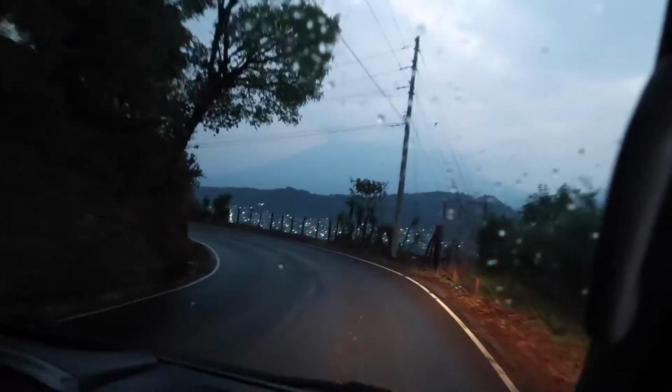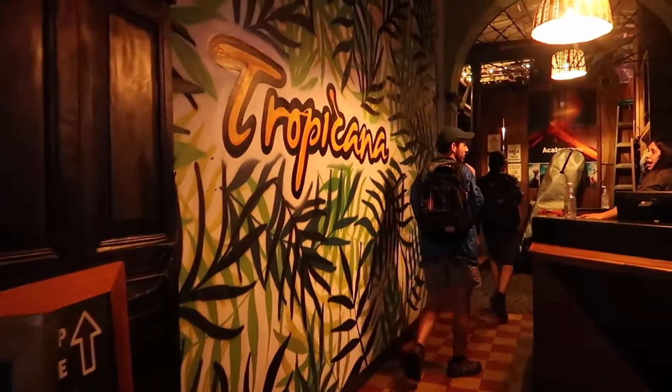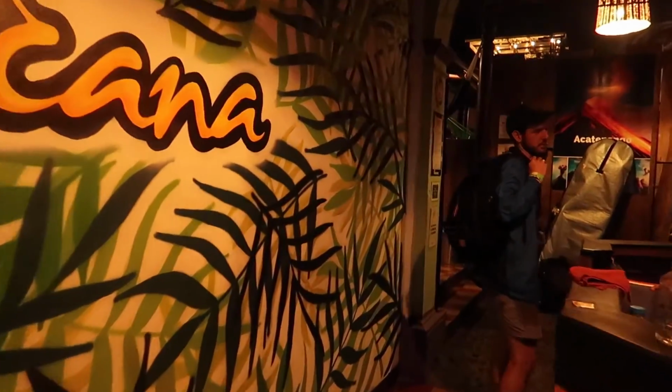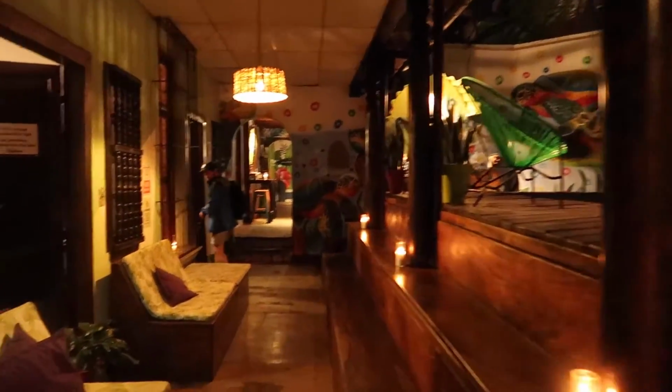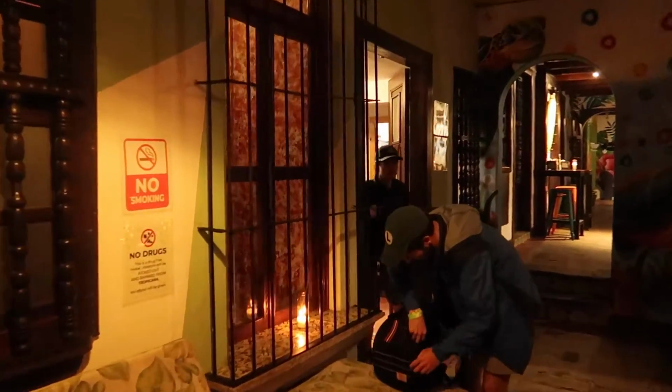Back in the shuttle right now, heading back to Antigua. It should take about an hour or so. And we are back up the roads, which means we are back in Antigua, almost back to the hostel. We are back in Tropicana Hostel. We made it, so we are heading back to the room to relax a little bit. We're playing My Chemical Romance right now. And Dennis just asked about our shuttle tomorrow, and it is leaving much later than we anticipated.